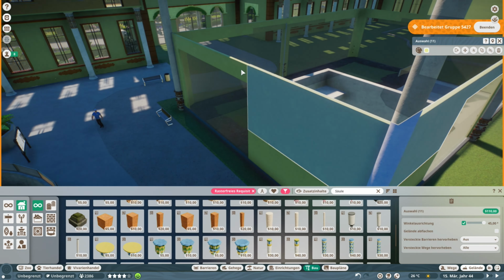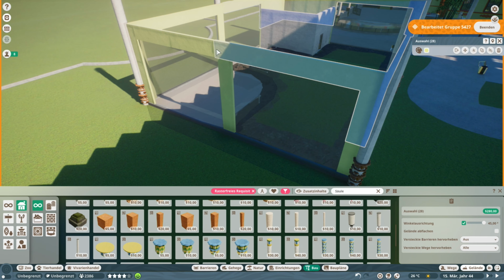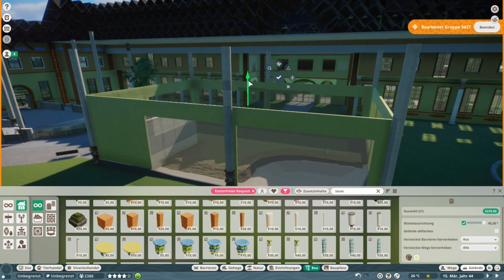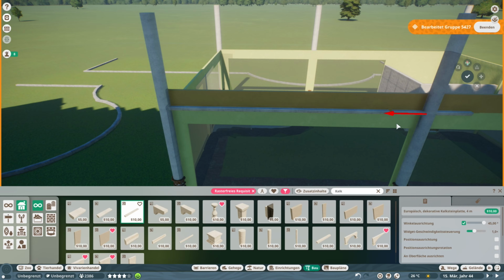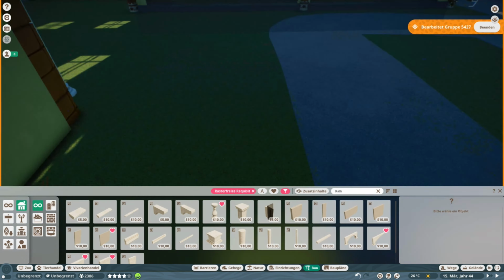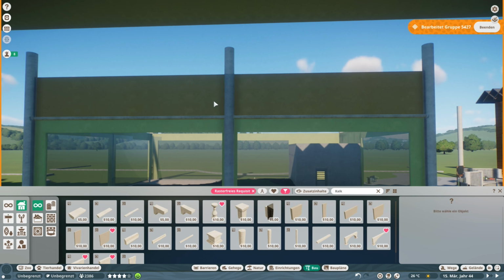Put in some pillars here as well. And I have to say, with the color combination and with those pillars, this building on the inside almost looks a little bit Egyptian, I think. I was using the same color scheme that we have on the outside of the building to make it look a little bit more cohesive.